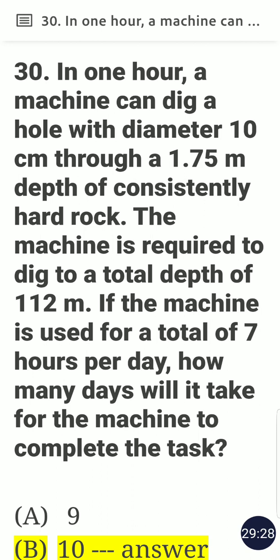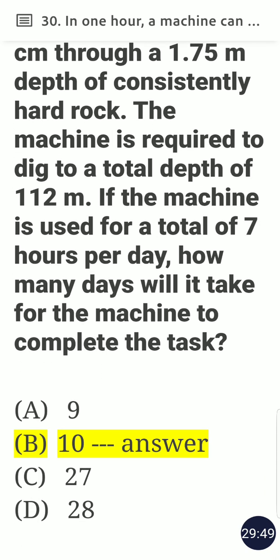So continue. The machine is required to dig to a total depth of 112 meters. If the machine is used for a total of 7 hours per day, how many days will it take for the machine to complete the task? Okay, so we got 10 as the answer here.